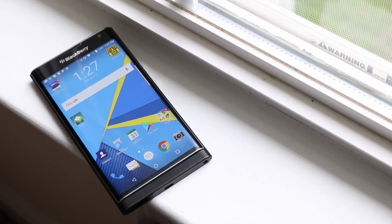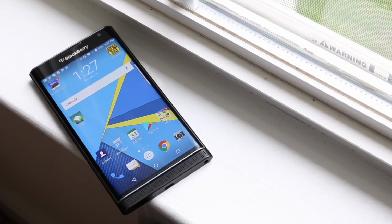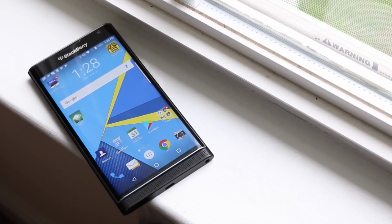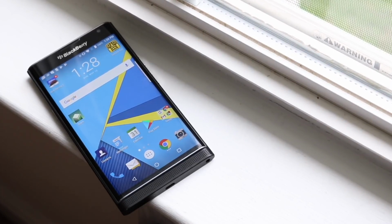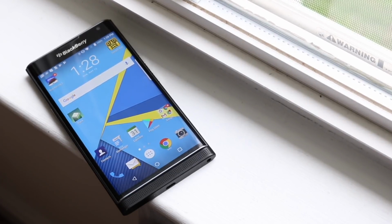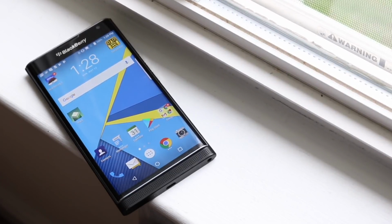Now, obviously, I wouldn't really recommend anybody buying this phone anymore, but this concept of a slide-out phone that still visually looked really good when it was closed is something that I haven't seen a lot of other manufacturers do, and I think that's why this phone was as popular as it was, and still why it's so intriguing.